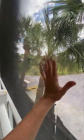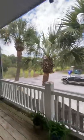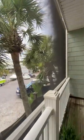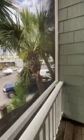This is screened. So this is your back porch. Screened in with lots of palms. And the water is over that way, about 100 yards. You can see it right there.